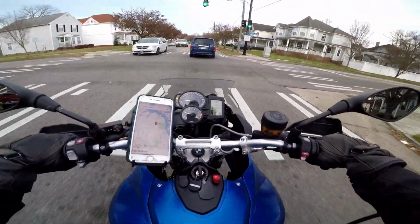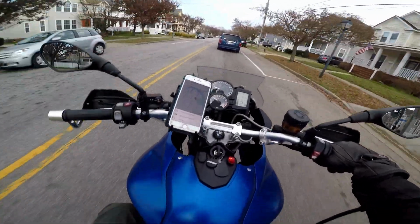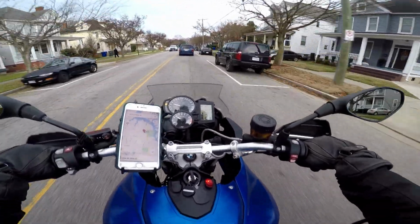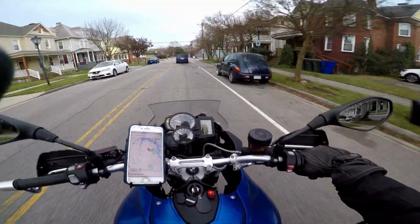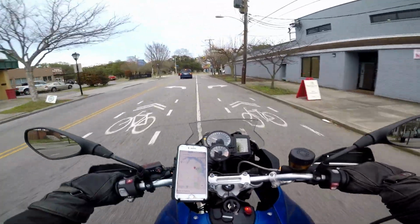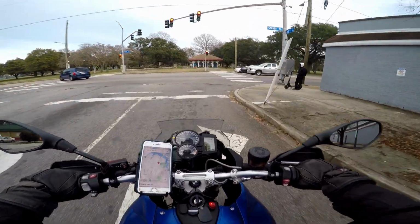You know, I'm actually pretty short, 5'8", 5'9", but I prefer taller bikes. This one feels almost like a sport sort of height, sport bike position, standard bike position. And for me, I prefer the taller ones, just so you can see over cars and stuff.